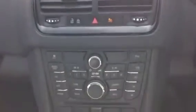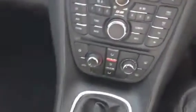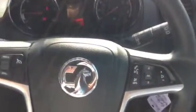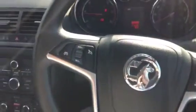So, as we take a look inside now, we do have the black cloth upholstery, a digital radio display and a radio CD player, air conditioning, a 6-speed manual gearbox and the automatic handbrake. We've got the Flex-Rail system here in the centre with adjustable cup holders. We've got audio-mounted controls as well as cruise control.